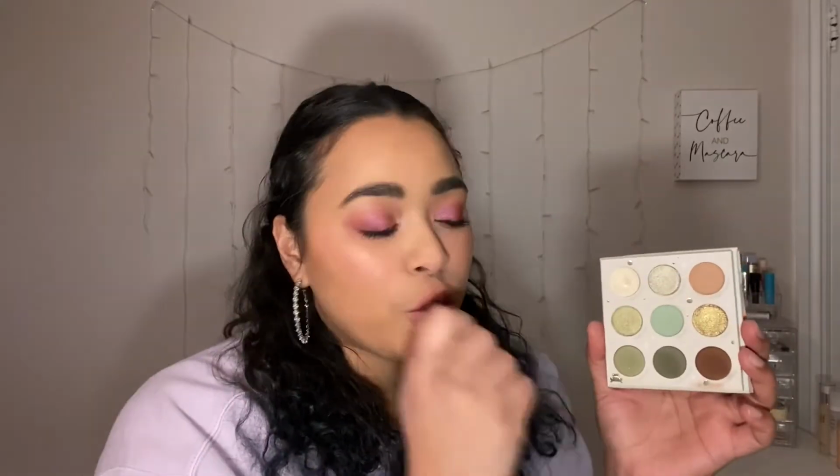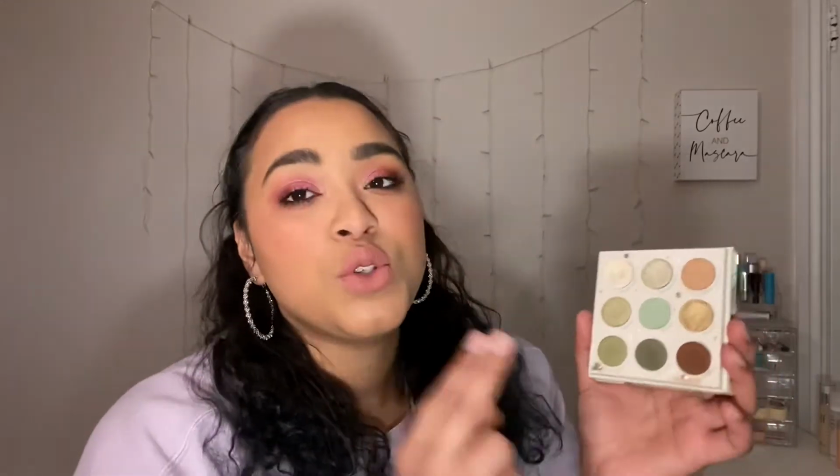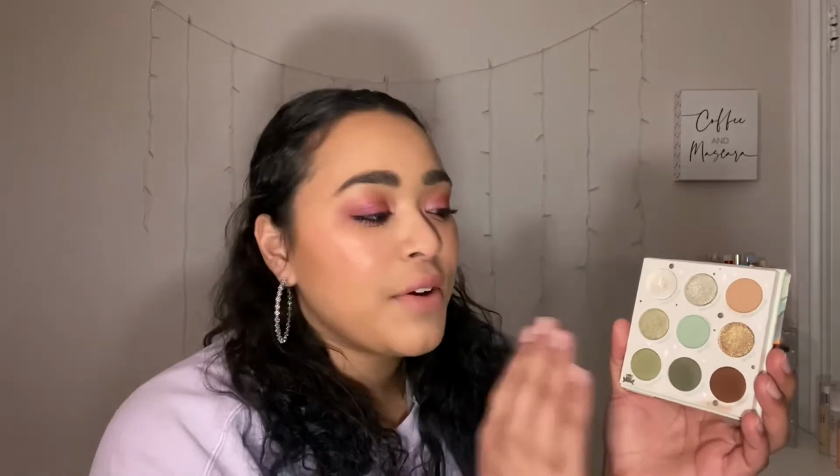That just makes these a little bit harder to work with because you get a little bit scared. They're super, super pigmented, so just go easy. It's really okay. The deeper shades are so nice. Once you get them on though, delicious. And I love that they included a matte brown in there and they didn't just do another green. The matte brown really helps this palette be more wearable, like I've said 30 times. So everything about this palette is perfection.